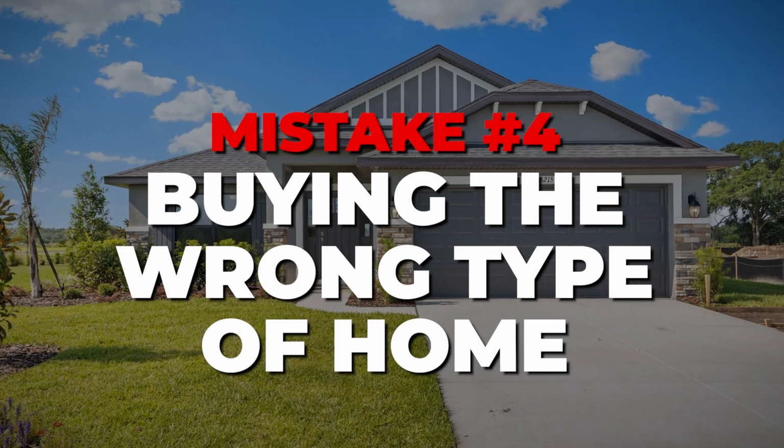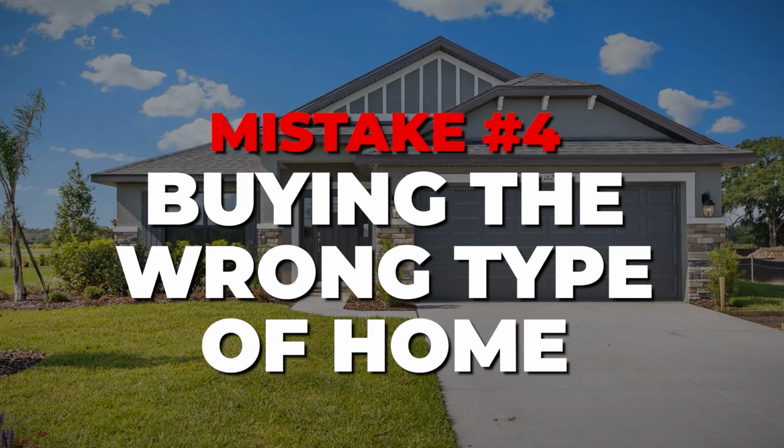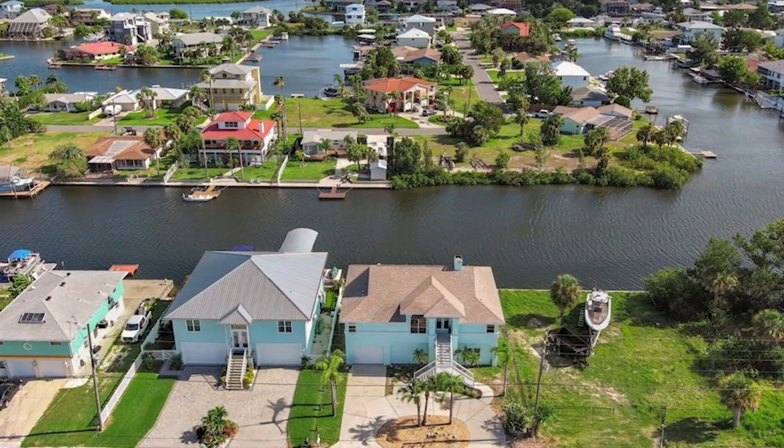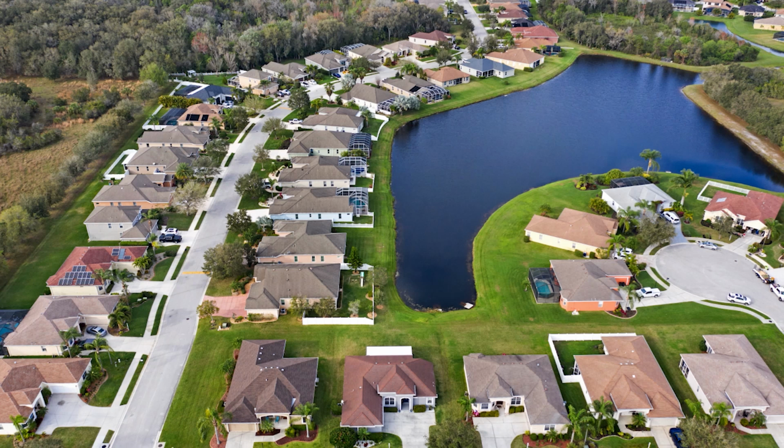Now, the next mistake we see people making is just flat out buying the wrong type of home. Again, like I said, I've been doing this for 19 years, and not every time, but more commonly than not, this is what we see. We see people buy a bigger home in an area that they're not so keen on, as opposed to buying the smaller home in the area that they were originally dead set on.